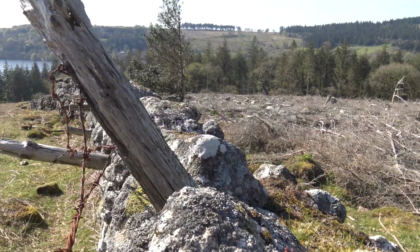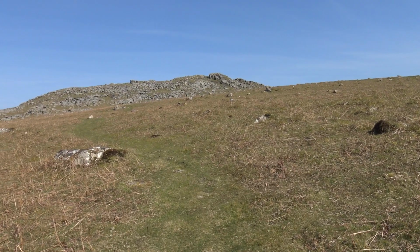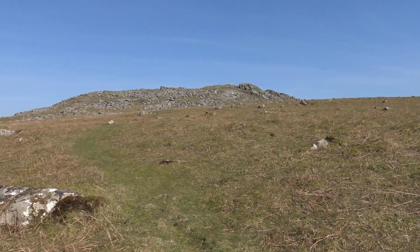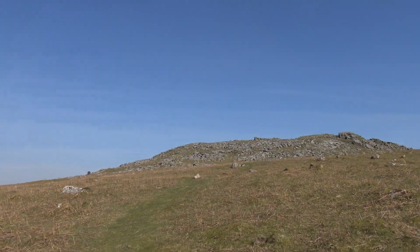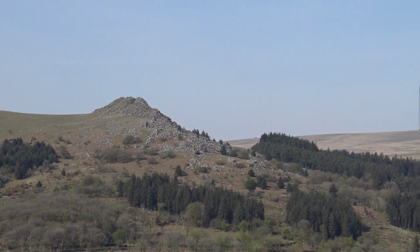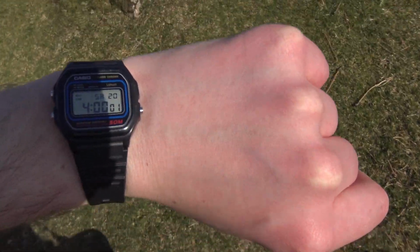So weird. I think it might just be Sheeps Tor, to be fair. I don't think there's another mound lurking behind it that's taller, even though that's possible. I think this is it. There we go, 4 o'clock.